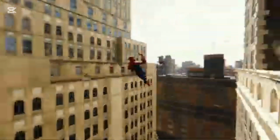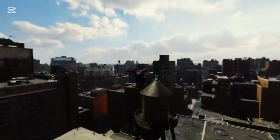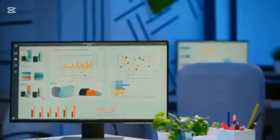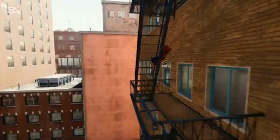Today, we'll explore 6 top apps that allow you to passively earn Bitcoin and other cryptocurrencies. Whether you have an Android, iPhone, or desktop computer, there's something here for everyone. Let's dive into these options.